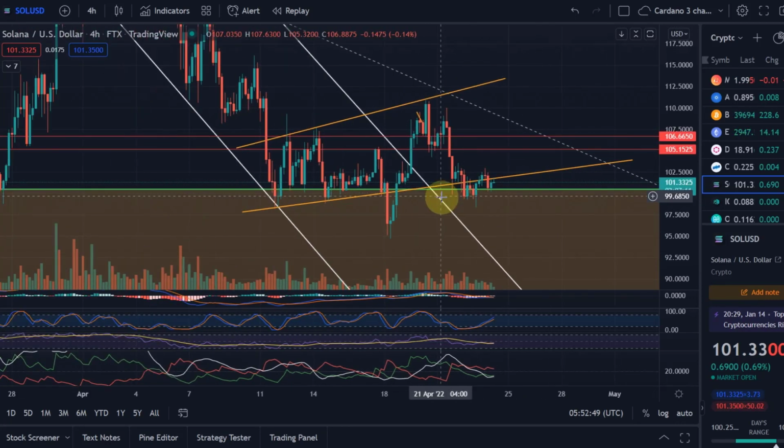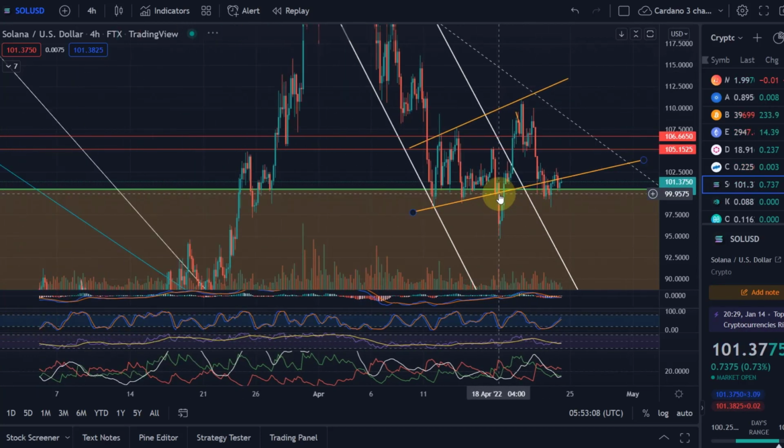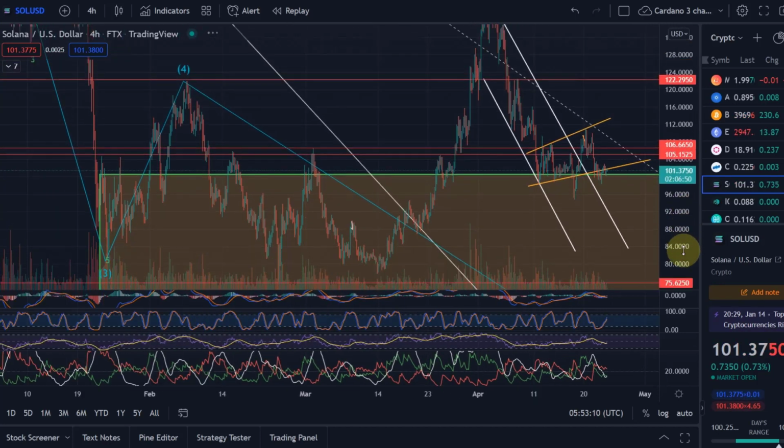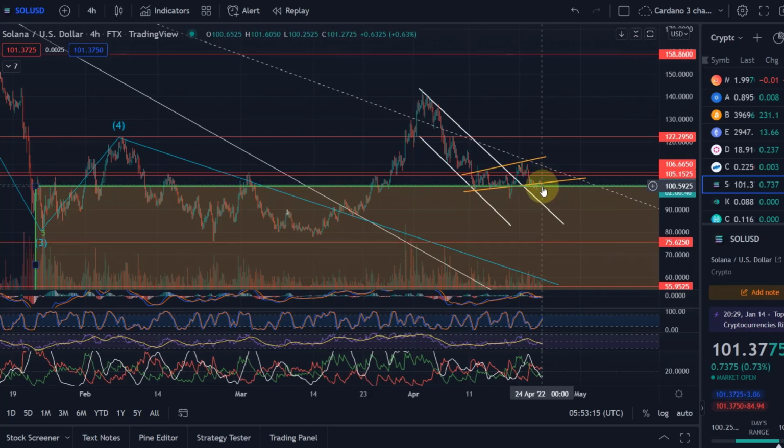But what you need to understand is that we are currently holding support above the 61.8% Fibonacci level. That is a very important support level, the most relevant Fibonacci level. Therefore, the price doesn't really know where to go. It's stuck between this ascending broadening wedge and the $100 level. I can't tell you what's going on now, but what I can tell you is that below $100 we should see quite a significant decline, possibly with the first support at $95.